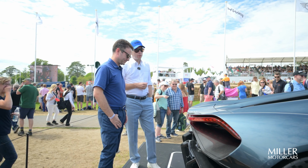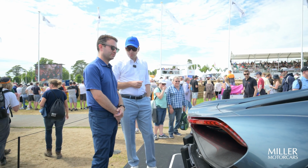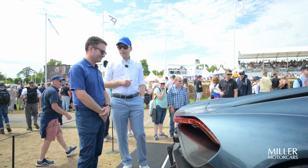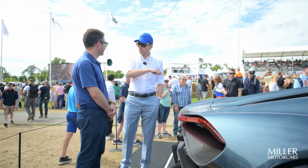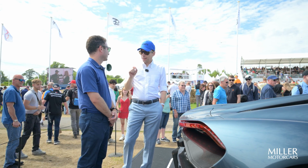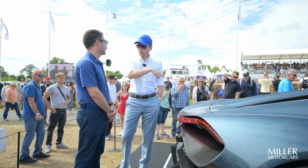Sometimes people ask, okay, what's the most important thing on a car? And then sometimes I say it's the underfloor. And people are in disbelief: hey, but you're a designer, you're about what the car looks like from the outside. But the underfloor is the key. It's the enabler for us to make the car look like this.